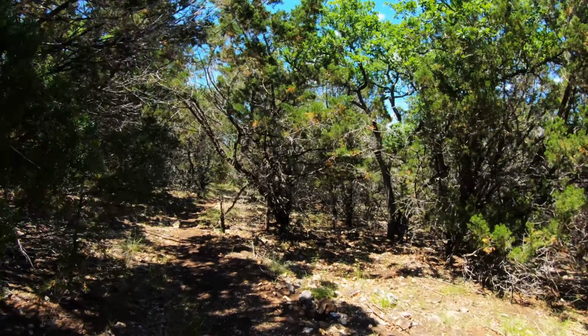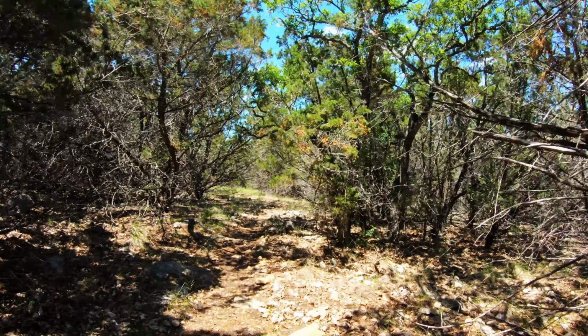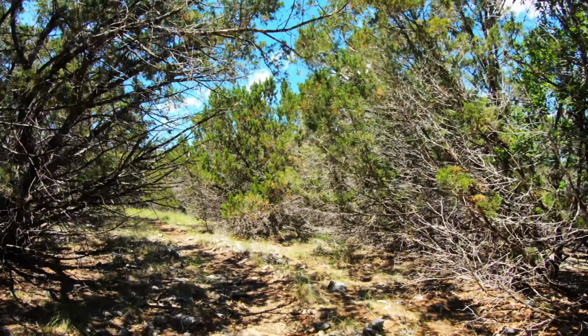Oh wow. I'm kind of starting to regret doing this loop. I have about 1.75 miles to go still. I finished the 2.5 mile loop, and now I've got almost a mile to see if Lisa waited for me or not.